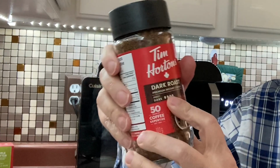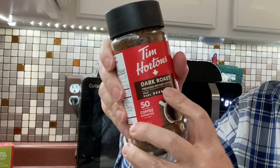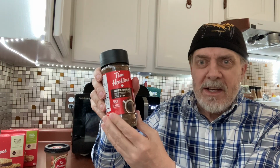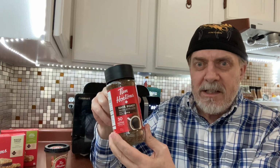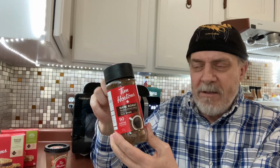I usually buy the medium roast or the light roast, but this was on sale, so I ended up getting some dark roast. But yeah, this is all I drink, the instant Tim Hortons coffee.